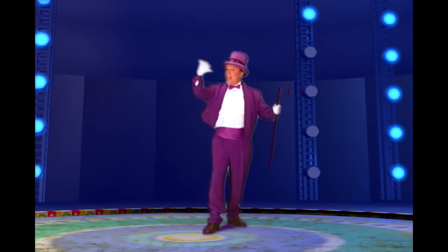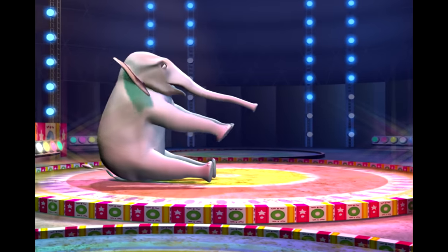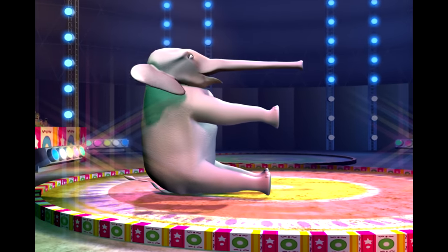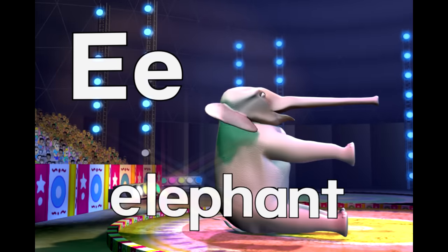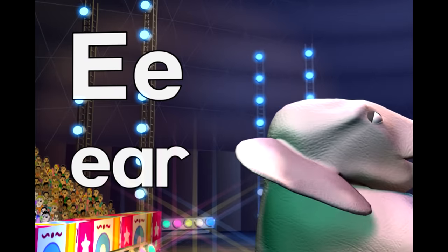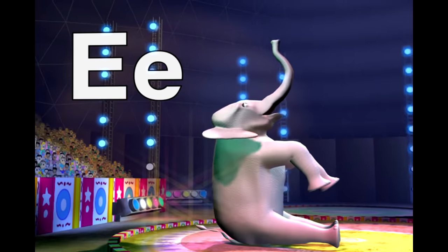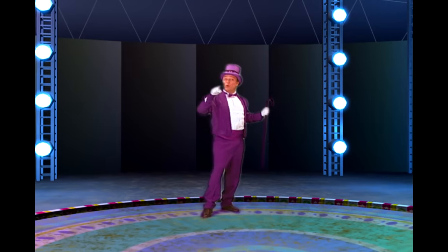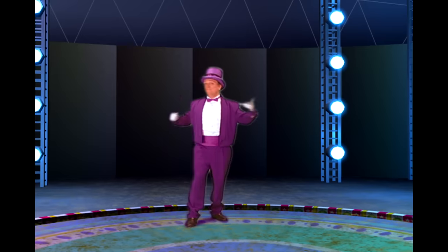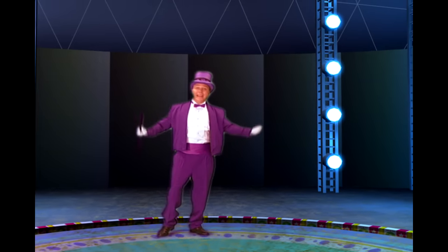Look at this elephant, he's smart as can be. He can sit up and make the letter E. E is for elephant, as you can plainly see. And the word ear also starts with E. Oh, I love the circus, I'm sure you'll agree. We found some things that start with letter E.